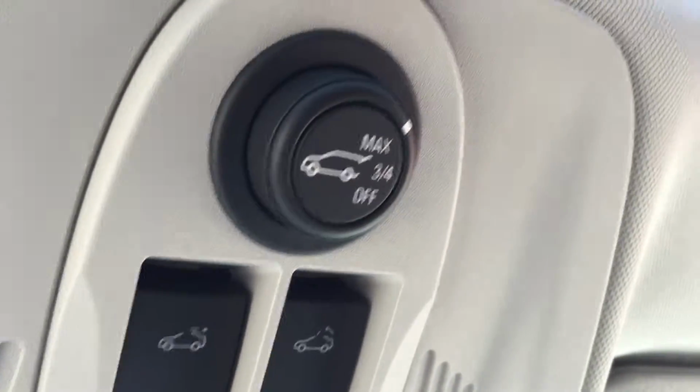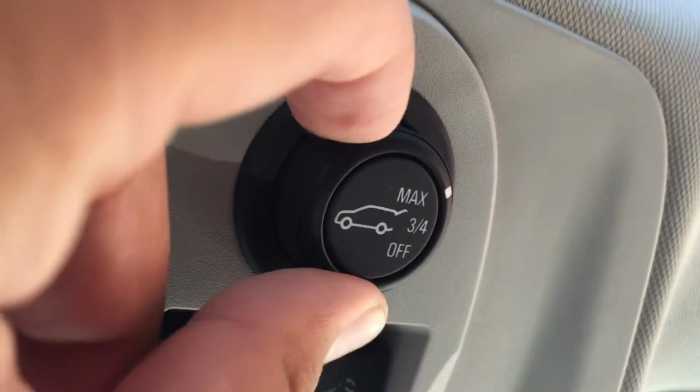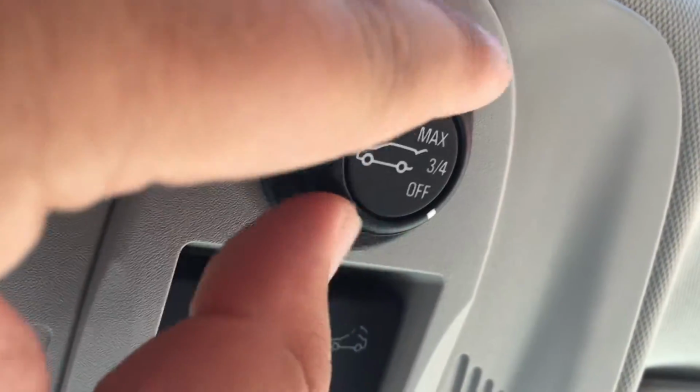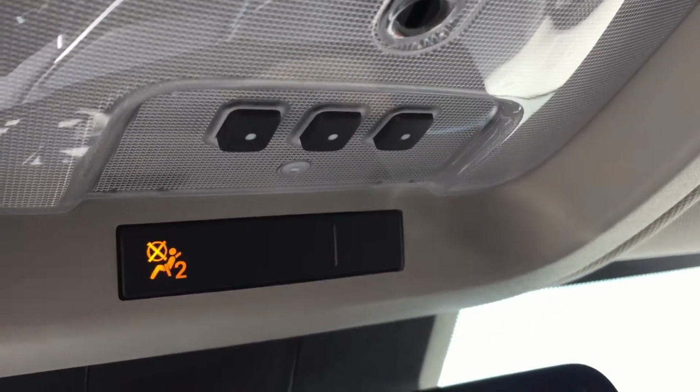As well as that, you also do have your powered trunk, and you can operate that from the inside using that button right there, as well as you can have it set to where it only opens 3/4 of the way, or even to the point where it is no longer automatic. As well as that, you have your 3 garage door buttons up here as well, which is quite nice.